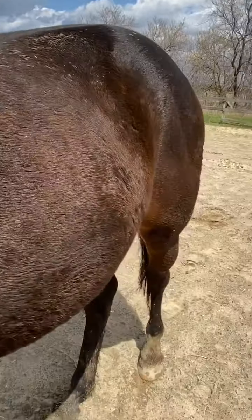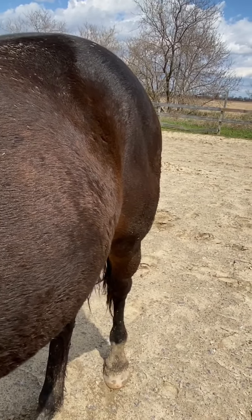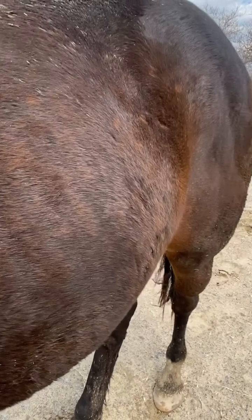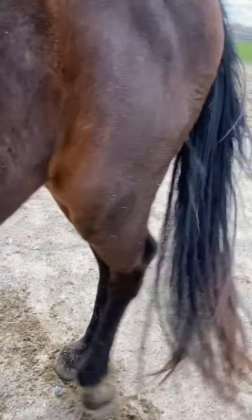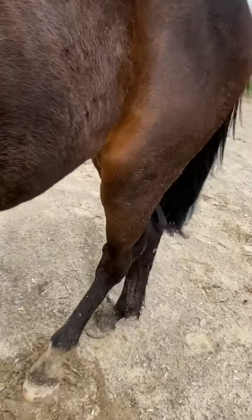I'm going to turn and point towards his hind end. When I say point, I mean my body. I'm going to send my energy and look towards his hips. I'm going to give him a little tug on his head. See if I can get him to turn. Good. There we go. See how that hind left is crossing under his body.